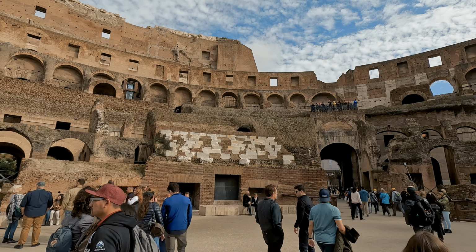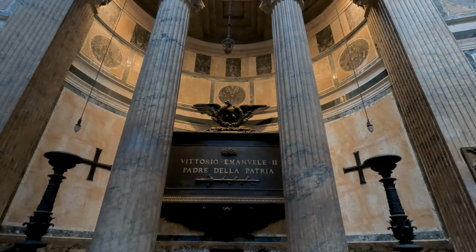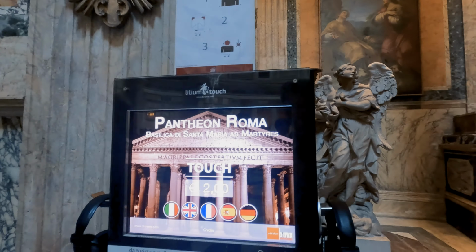End your journey at the Pantheon, an ancient wonder, now transformed into a breathtaking Catholic church. It is one of the best preserved ancient Roman buildings. Some of the most important people from Italian history are buried there, including Vittorio Emanuele II and Raffaello. You buy a ticket there on the spot. Some machines even offer audio guides for some of the artworks inside the Pantheon if you insert a coin.